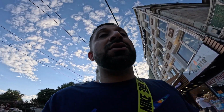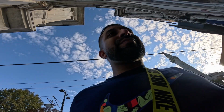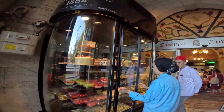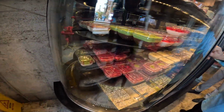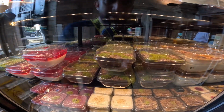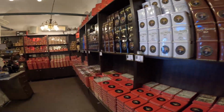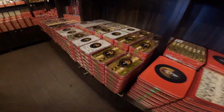Right, guys, so the first spot that we're going to stop today is the famous Hafiz Mustafa. We're gonna go inside and get some desserts. So let's go. Hello. Check this out. Mate. How you doing? All good? Mate, look at this. This is like home of the baklava, home of the desserts, man. Look at this bad boy.